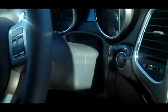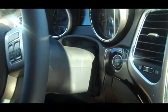Okay, I'm gonna hit the button and turn it off. This is cool. No key needed. Push it on, push it off. I like this car. Push on.